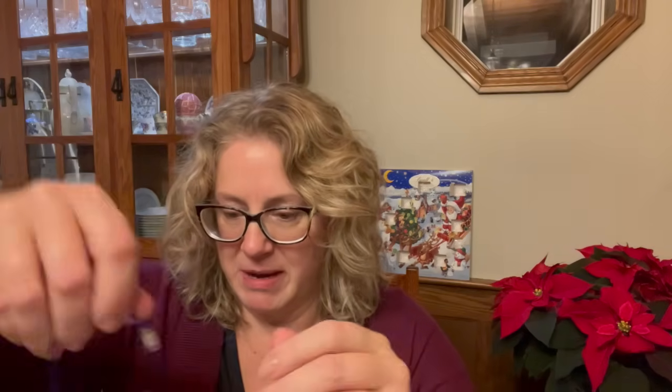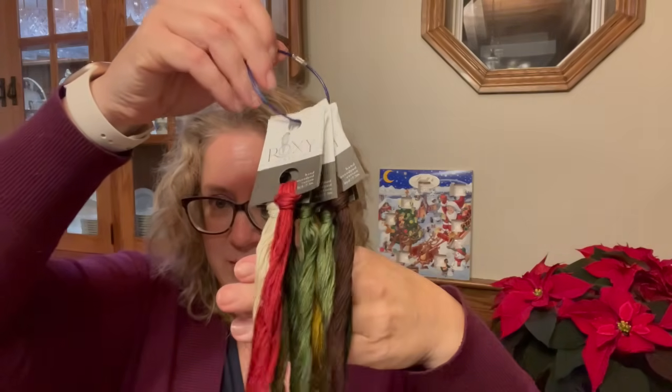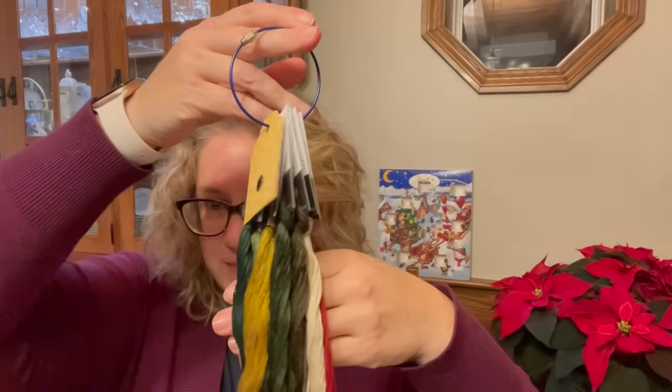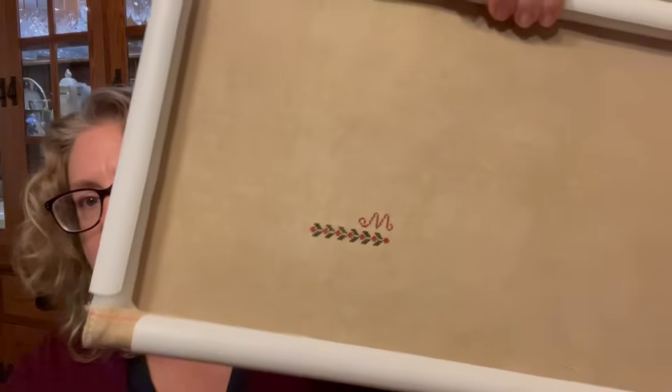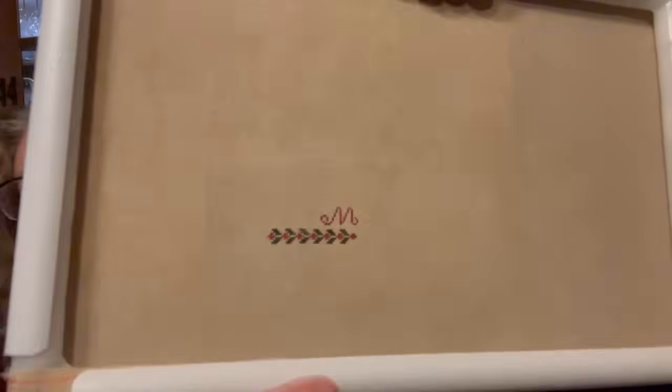I didn't show you the floss pack before. Look at those colors. Very, very Christmassy, very holiday. And I got the first letter M. I got the first letter in, and three more berries.